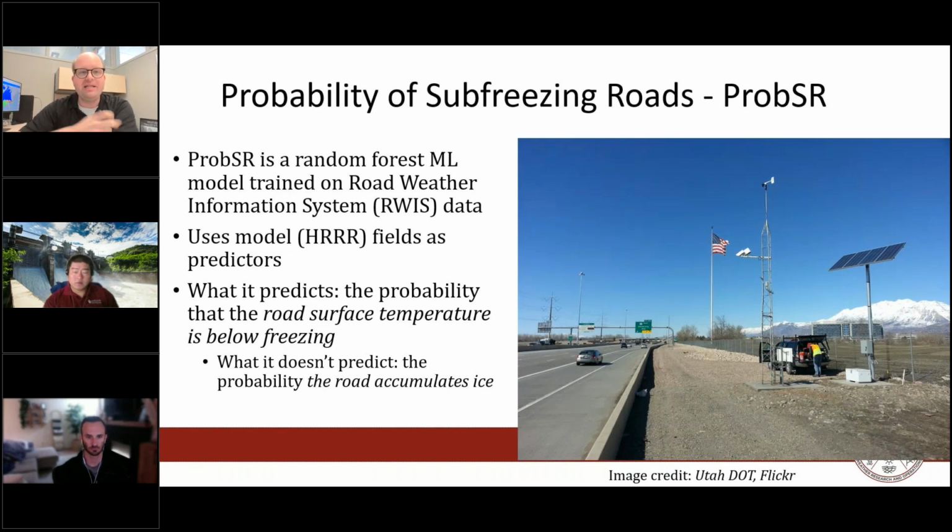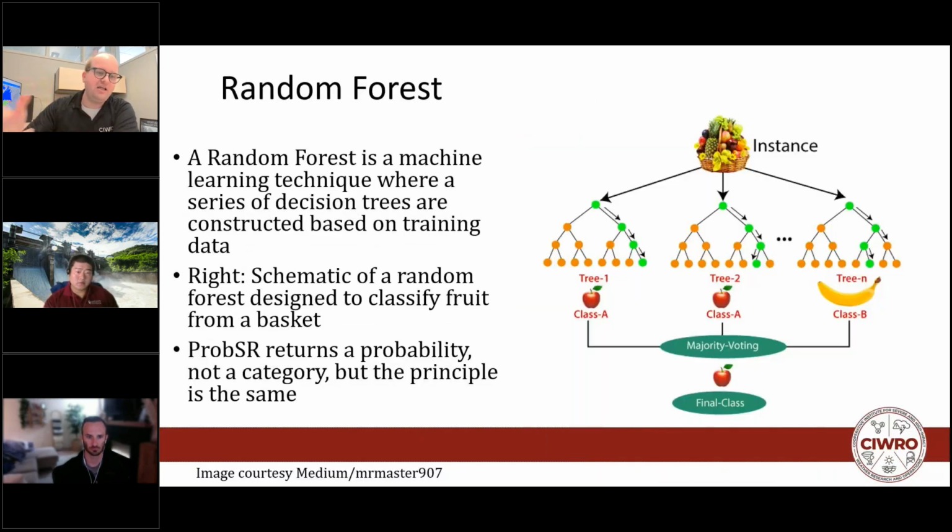A random forest, for anyone that is not aware, is a machine learning technique where a series of decision trees are constructed based on training data. So if you, for instance, have a basket of fruit and you construct a random forest model to classify what fruit you're looking at, you'll look at things like size and shape and smell and color, and all of that gets put by a random forest model into a series of trees. And then when you go to classify some fruit that you're unsure of, you feed all that information through this random forest. It comes down through the trees, makes a bunch of decisions based on the parameters, and tells you the most likely classification for what you tried to run through the model.